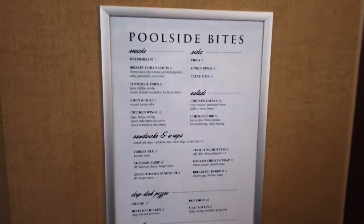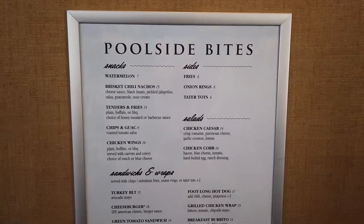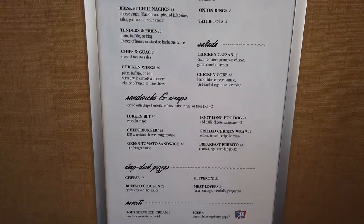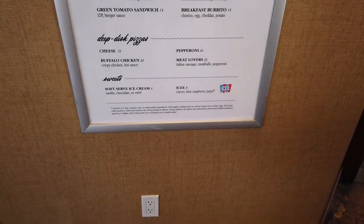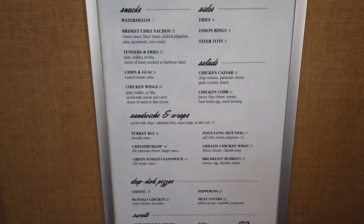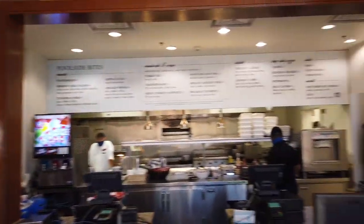So we're going to go ahead and take a little break here, and we're going to pick out some poolside bites. It looks like it's the same nonsense as always. Tenders and fries and chili nachos and BLTs and cheeseburgers. All the usual stuff. Should I get an awful pizza? I don't know. I mean, this is definitely like a kid's pool here, but yeah, we are inside. We're at the Drenched snack bar. And yeah, let's go ahead and make an order.